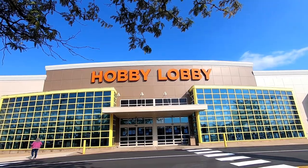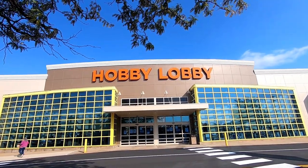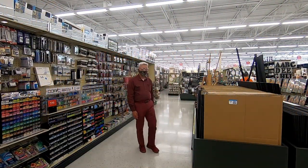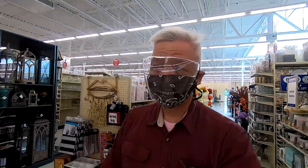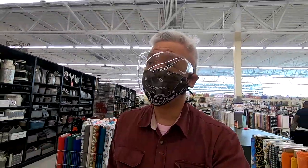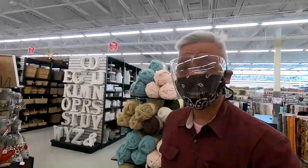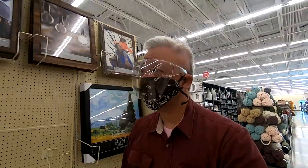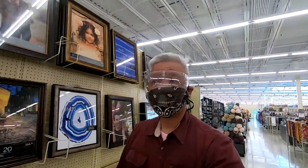Okay, I'm at Hobby Lobby. I'm here to buy some more mini helmet display cases. I should have bought it at the CSA show, but I didn't, so I'm gonna have to see if they have any, because sometimes they have it on sale. If they have it on sale, I buy a lot of them. See, sometimes they have it on sale 50% off. Hopefully it'll be on sale and I can buy it.